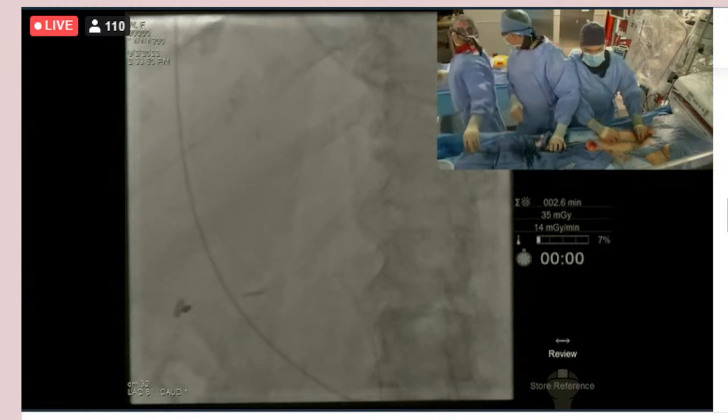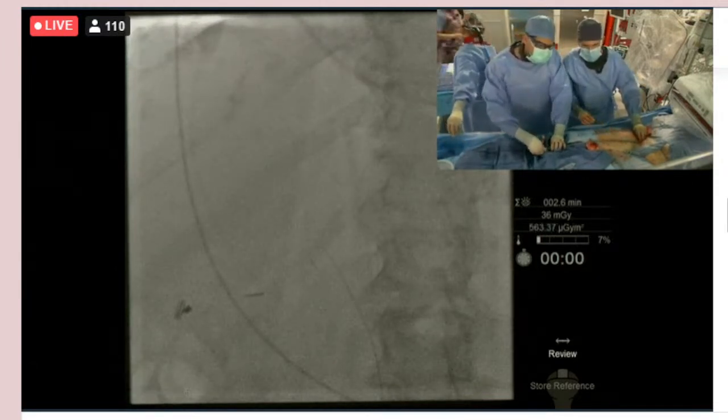And then I think the key is to keep dilating if you have difficulty.